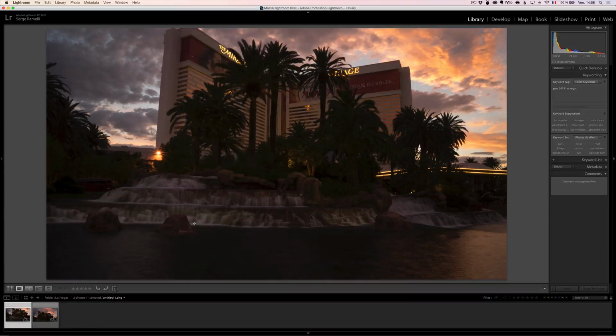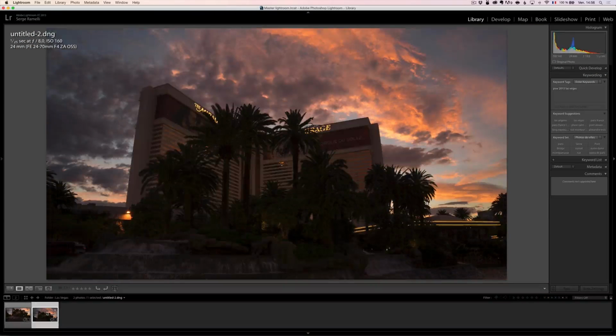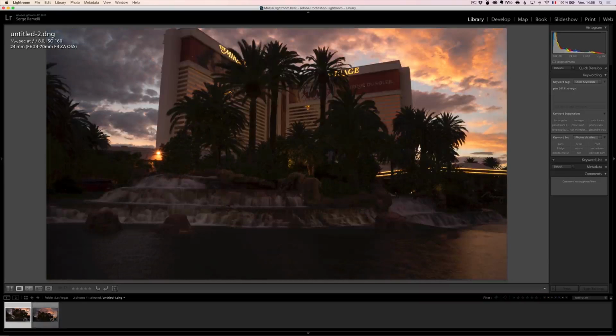Basically, I shot one photo using the barrier that was there, so I could get a 1.3 second exposure because I wanted the fountain to be very silky. And then I shot another one by hand at 1/25th of a second so I could get the top of the photo. Okay, so I've got two photos, one up, one down.